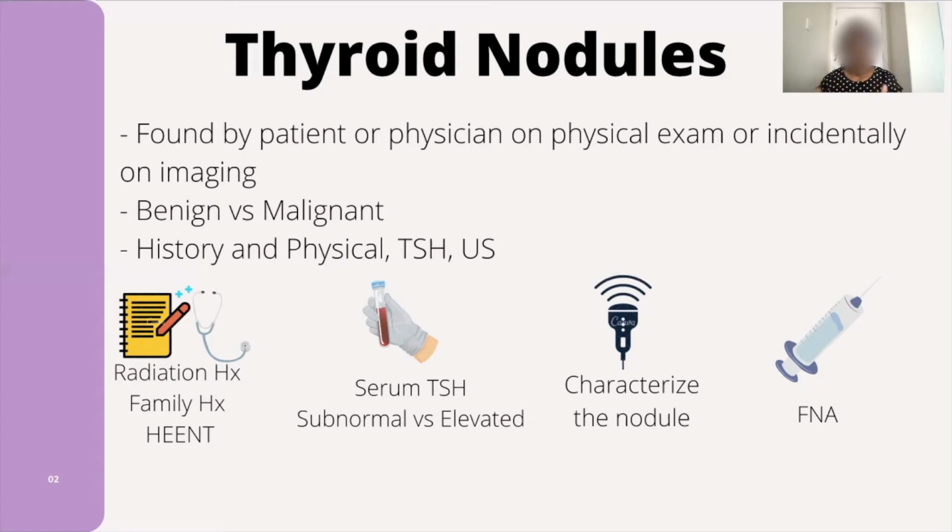So as with all our patients, we want to take a good history and physical, and there will be some labs and imaging we want to do when we have a patient that has a thyroid nodule. Okay, so what are we looking for in the history? If the patient has a history of a head or neck cancer and received radiation as a form of treatment, then we're thinking more of a malignant route for this thyroid nodule if that patient has that history.